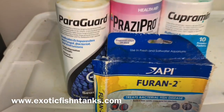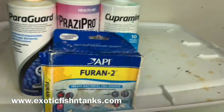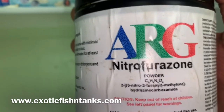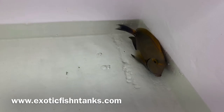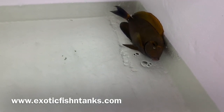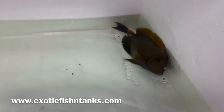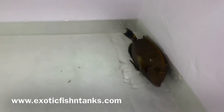While he's acclimating, he's being acclimated in a Paragard, which gets the fungal and bacterial, and of course the furan. And essentially what furan is, is nitrofurazone. That's where they get their furan from. But in any event, I give him a bath in there for about an hour. I then give him a freshwater dip for about 5 minutes, making sure that the pH and the temperature are the same as that of the quarantine system. I then put them into a QT tank, hyposalinity, copper and prazi.